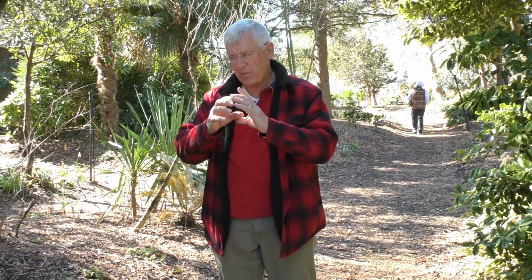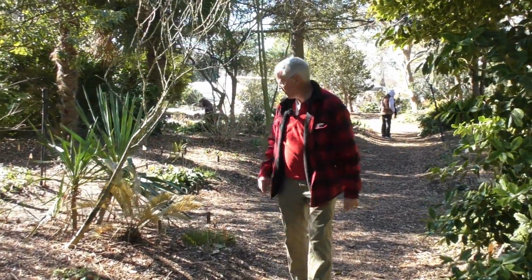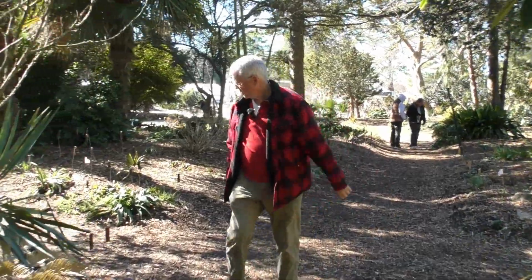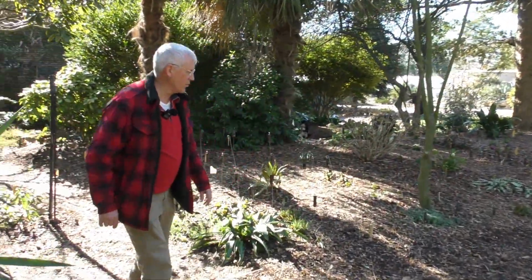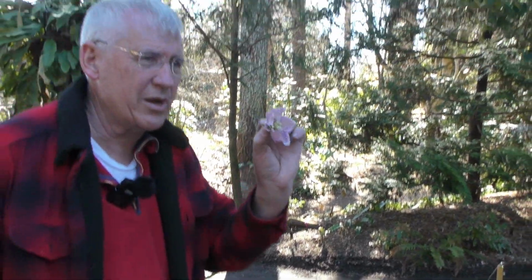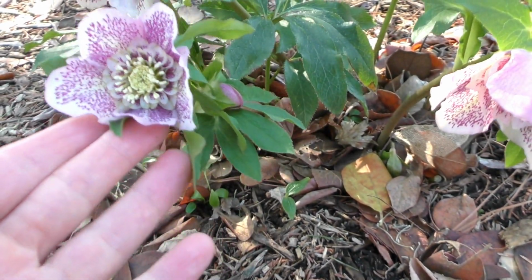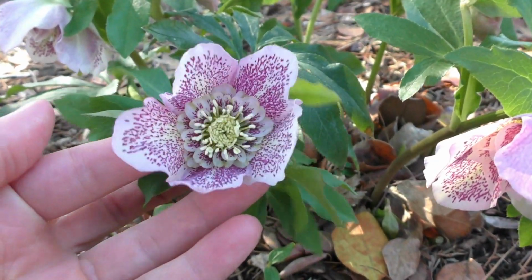Now, if you have a double near a single, what you will get is what's called an anemone. That is where it has one set of petals and then it has a row that are sort of deformed in the middle that we call a collar. Let's see if I can find one of those right down here for you. So this is what you get when you cross a double with a single. You get this interesting little collar. And we call these anemone flowered.